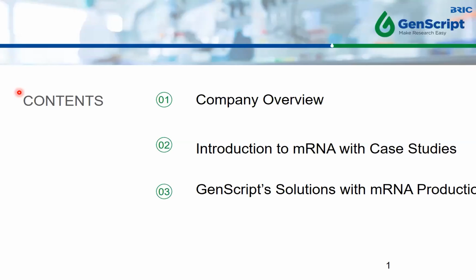So let me walk you through the contents of my presentation today. I will begin with an overview of our company, followed by the introduction of mRNA, along with some of the case studies that we have conducted internally. And lastly, I will wrap up my presentation by illustrating our mRNA service and other services offered by Jinsscript.